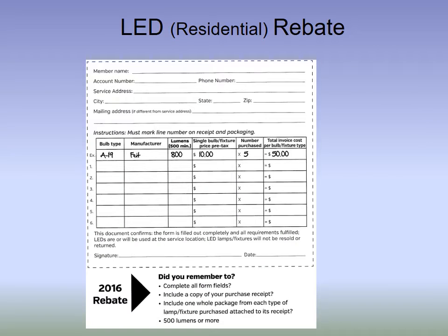The application must be filled out completely. The check will be sent out to the holder of the account. Remember to sign and date the application. If there are over 50 lamps submitted, the application will be rejected and sent back. Lamps are to be used in the LPEA service territory only.